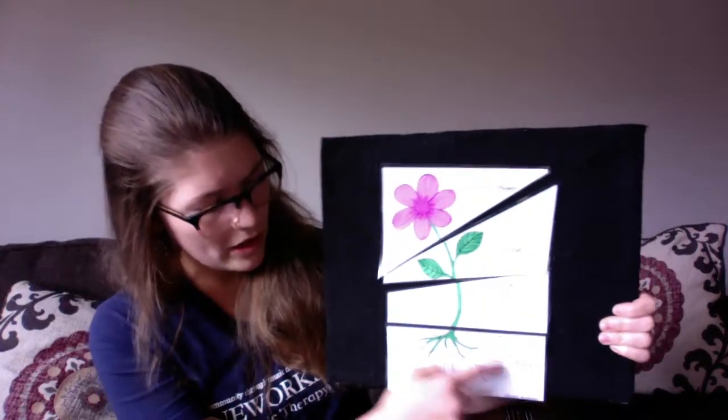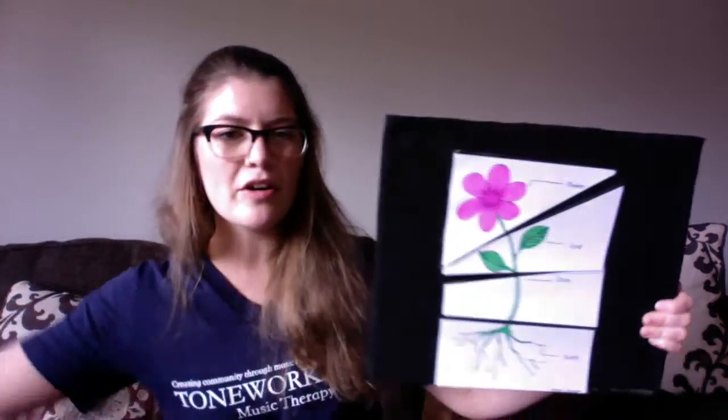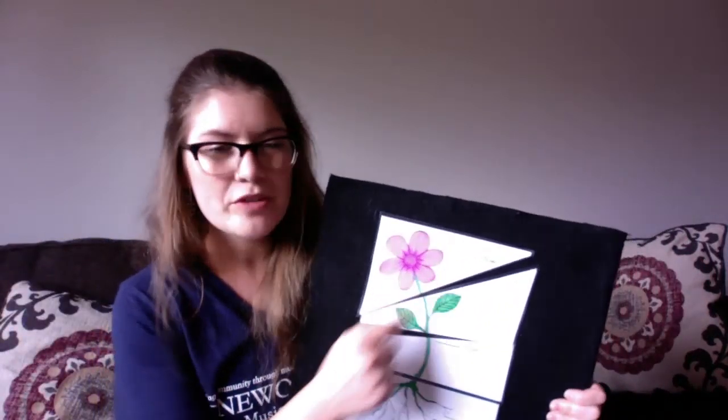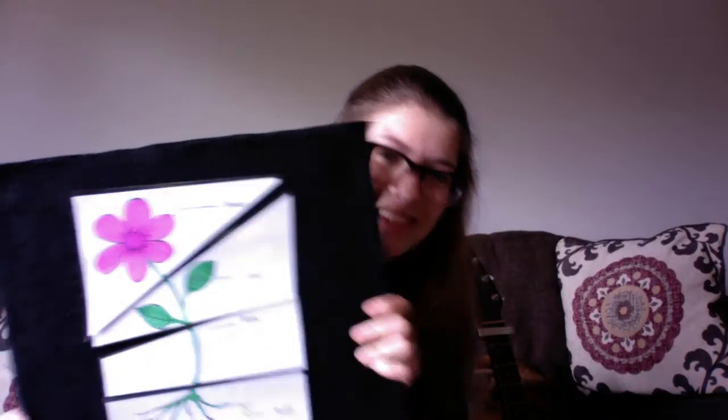So remember, the roots soak up food and water. The stem brings that up to the leaves. The leaves gather all that wonderful warm sunlight. And the flower turns into a fruit and has all the seeds to make more plants. So those are the parts of plants. I hope you enjoyed that. Maybe you learned a little something.